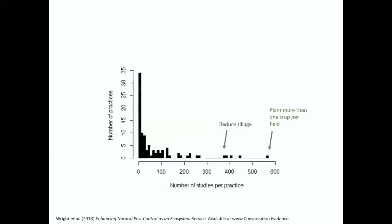This one here is about 375 studies on reduced tillage. Reduced tillage is a practice that has been widely put in place in some parts of the world, and there is some good effort to synthesize the evidence for the effects of reduced tillage on some ecosystem services, but I don't think on natural pest regulation, as far as I know. There's a lot of evidence out there.